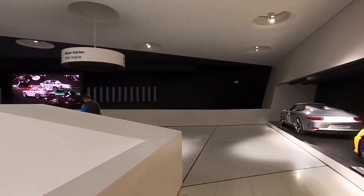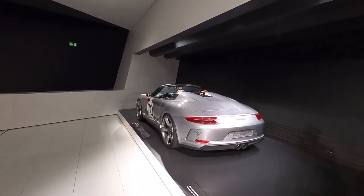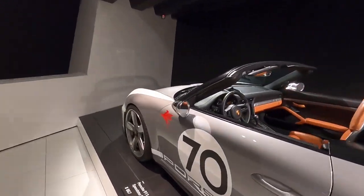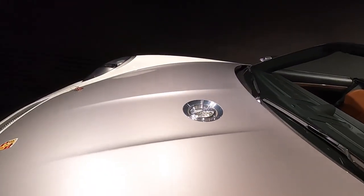Just about done here. They have a start engine and sound section there. GT3, or a nylon speedster. This is the concept one, so it's pretty cool. It's got the mirrors and all. Really cool. Get the center fuel cap.